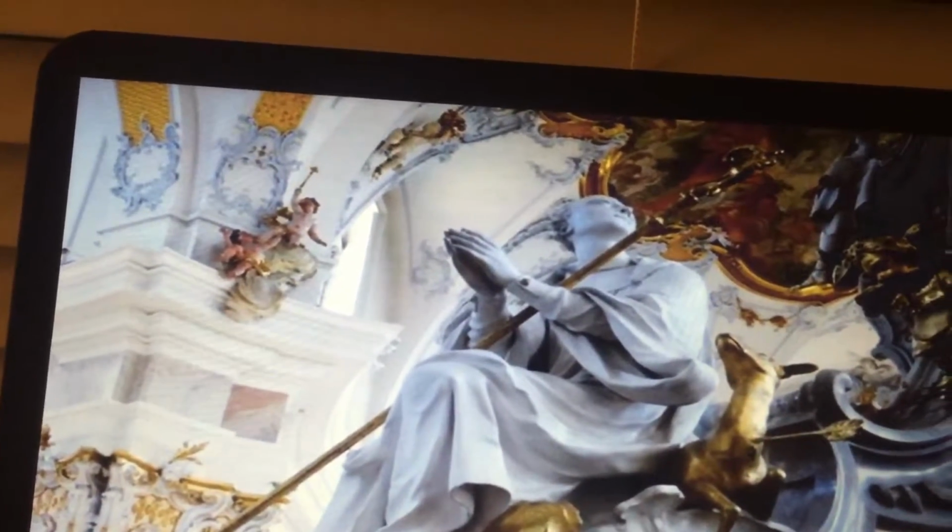Here's another closer up image. You also see many cherubs in the back, to the top left corner, and then some gold ones to the right, just revolving around her. And this is the high altar.